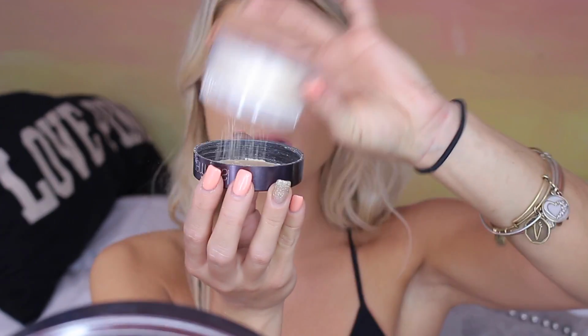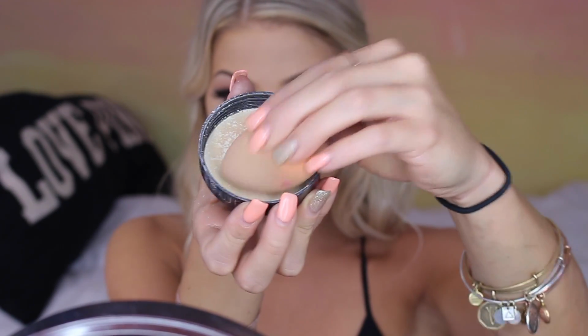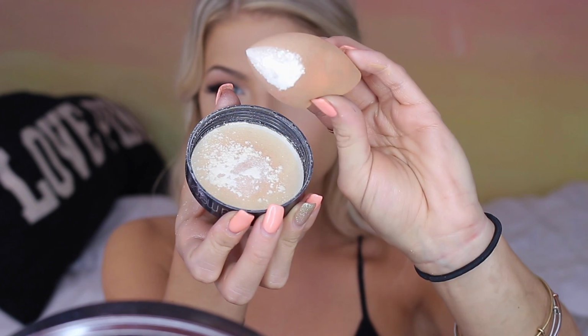And then I'm going to go in with my beauty blender and really, really bake underneath my eyes. So like you see here, I'm just putting a heavy amount of powder, and then I'm putting my beauty blender in there, and it is damp.